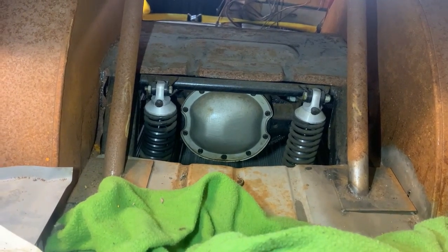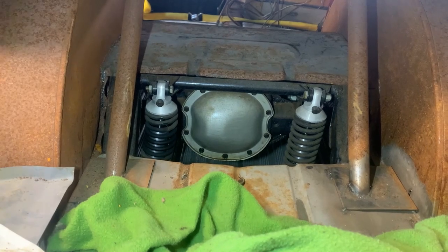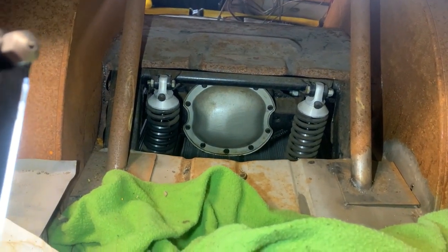Now, the one thing is this is not sitting on body mounts either, guys. This is just sitting on some, I think, foam. So this may come up an inch or so higher. That's why I need to figure that out.